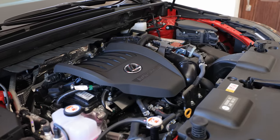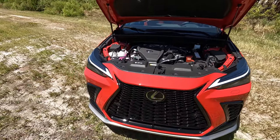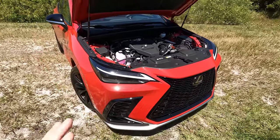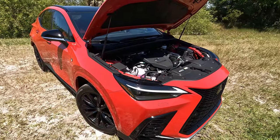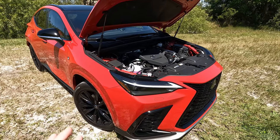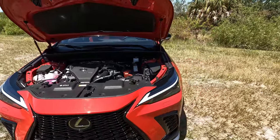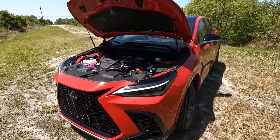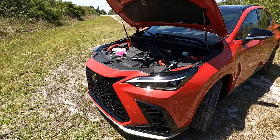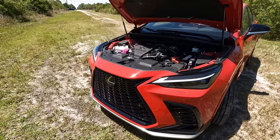Now, this is just one slice out of the powertrain options for the Lexus NX. We also have the 350 hybrid, which is 239 horsepower and around 40 miles per gallon. We also have the base model, which has the 250 engine, the naturally aspirated 2.5 liter, which can be had in front wheel drive or all wheel drive. Then you also have at the top of the stack, the 450h plus plug-in hybrid, which is the quickest out of all of them, with about 35 miles of plug-in range. And then you also get around 40 miles per gallon. That's the total package. Those are going to be few and far between.